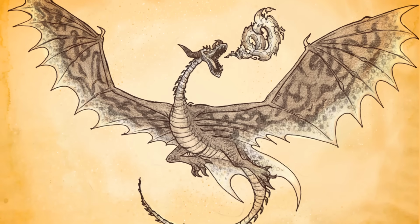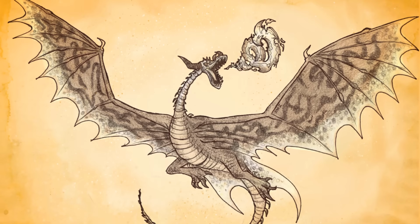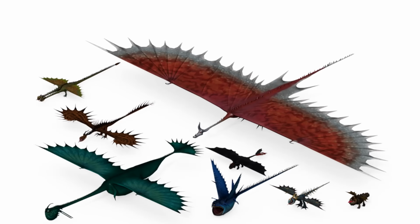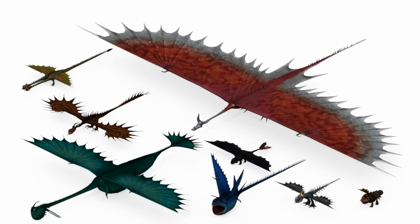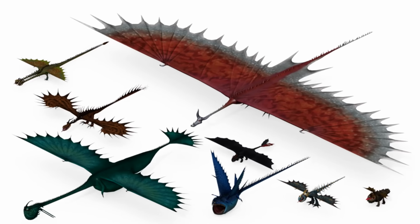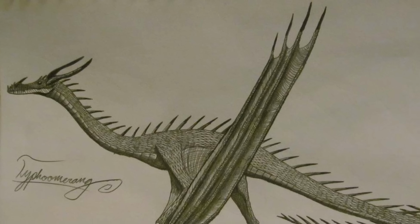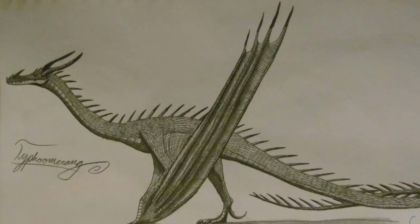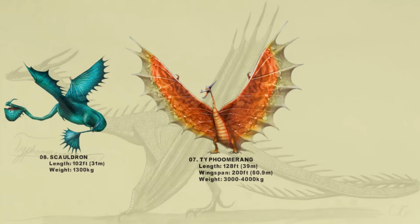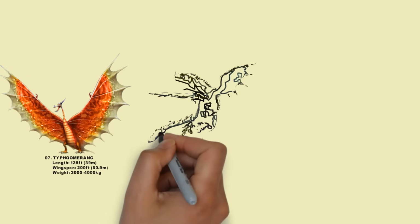They are capable of spewing large ropes of fire reaching several dozen meters in length. Typhoomerangs possess immense strength, which combined with their large size and weight make them one of the strongest non-alpha dragons known to Vikings. These dragons can grow to a length of 128 feet or 39 meters long and have a wingspan of over 200 feet wide from tip to tip. Number 6. The Sand Wraith... The SUP Mareeba.